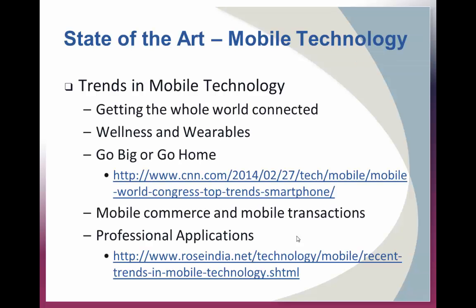With state-of-the-art mobile technology, one of the trends being seen is getting the whole world connected. There's an idea of having an internet.org with basic web services that will essentially be available worldwide. The problem is that we're not quite there yet, but the different telecommunication companies are moving to that point, and they're even developing smartphones that are as low as $25 with capabilities to run things such as the Firefox operating system, Wi-Fi, Bluetooth, camera, and other apps at this very low price.